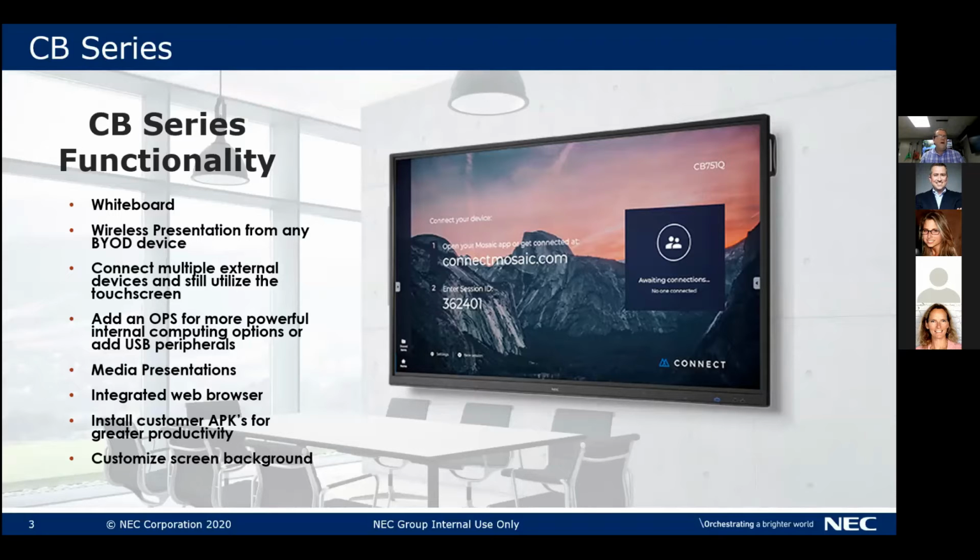Now, what is the CB series? Well, it adds a lot to it out of the gate. First and foremost, it has a fantastic whiteboard. The whiteboard was developed for us, and I'll talk about it a little bit more in a couple slides down the road here. It's developed for us by a company in Ireland called DisplayNote out of Belfast. They make fantastic software, not only for us, but for some other competitor products. But the whiteboard is a fantastic whiteboard with robust features and the ability to have more than one whiteboard open in the same session, which I have rarely seen in my time in this space.